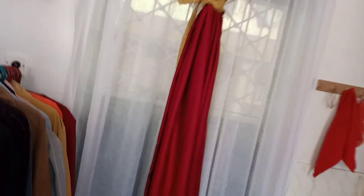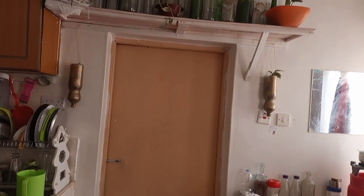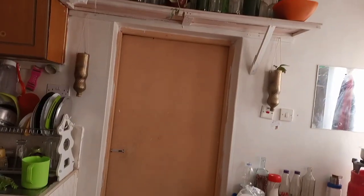And then this is my entryway from outside. When I come from outside, this is my door. This is my entryway, and I have those bottles. Those bottles are there because I want to do a DIY with them, do it yourself stuff. There's a DIY I want to try with those bottles.